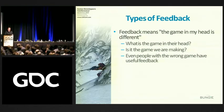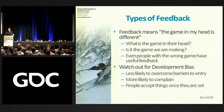Even people with the wrong game in their head, maybe they really like some other game, or some other game came out and they're really enamored with it right now. Even if they have a different game in their head, their feedback is still useful, but you've got to understand where it's coming from. And then you've got to watch out for development bias.